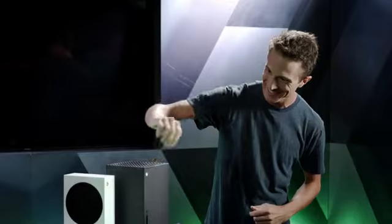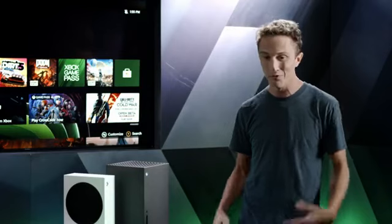Let's turn this thing on. Boom. Here we go. Again, exciting time for the team. So much work has gone into this. I bet you're pumped. Oh yeah, I mean, the team's been working on these consoles for years at this point, so we're all just really excited for gamers all around the world to get their hands on it. I love it, I love it.